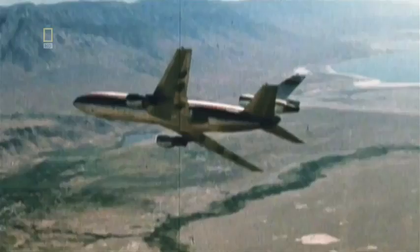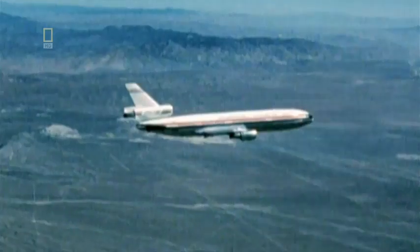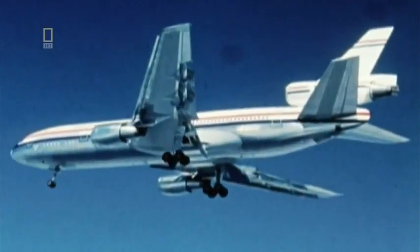The safety measures triggered by the Sioux City crash transformed aviation safety, not just on the DC-10, but on all passenger airliners. The new rules should ensure that such a bizarre and devastating accident can never happen again.